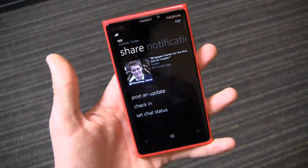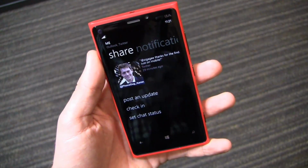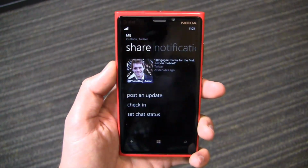There's a lot of room for growth here with Windows Phone 8. Not necessarily Nokia's fault, a little bit Microsoft's fault, but really got to get that developer support behind Windows Phone 8 to make it a truly great platform.